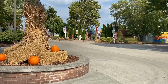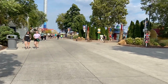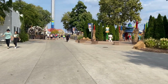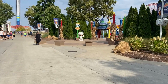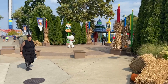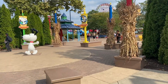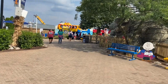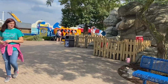Things do function differently. The entire park functions a little bit differently on Sundays than it does on any other day. So today, we're gonna come on in here, see if Planet Snoopy also functions differently or not. Looks like it's about the same. We'll see if we can find out when the rides close tonight though.